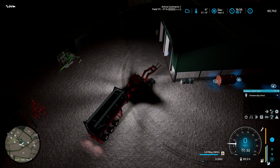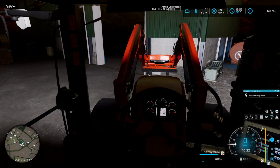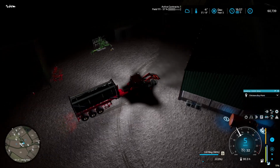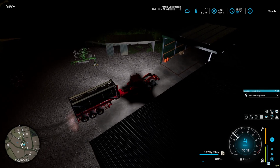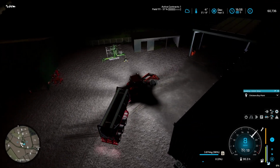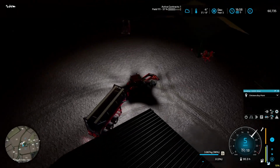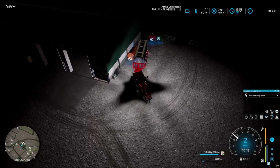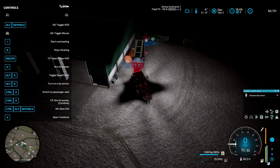Alright, let's tip that back down. Raise that up. And then yeah, we can just about see. So we now need to reverse up, and hopefully it will let us take the fuel out of the tank. I probably could have got away with a smaller trailer, but not to worry. So if I pull up, yeah, there we go, brilliant.